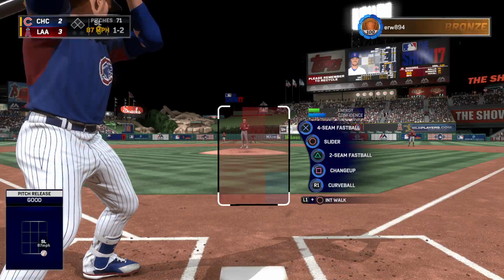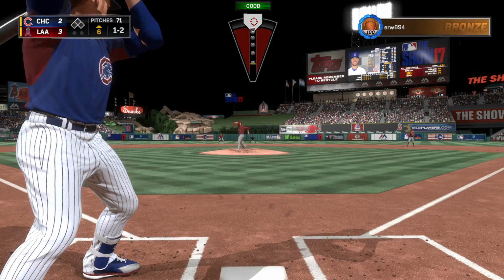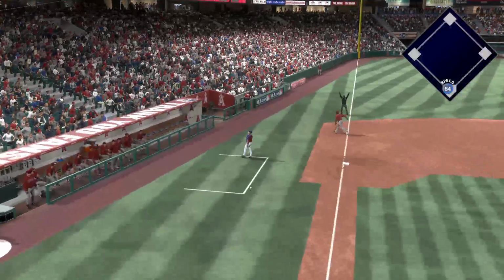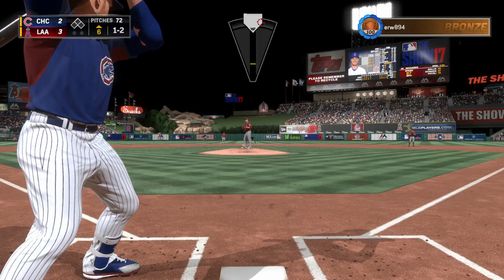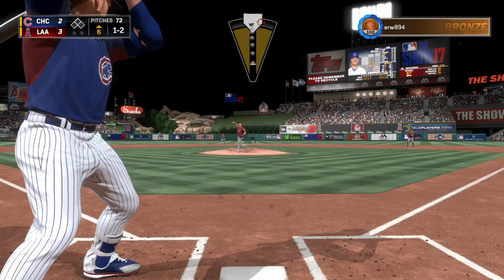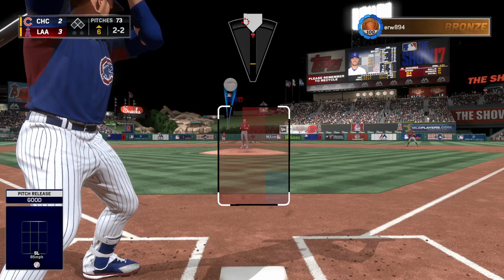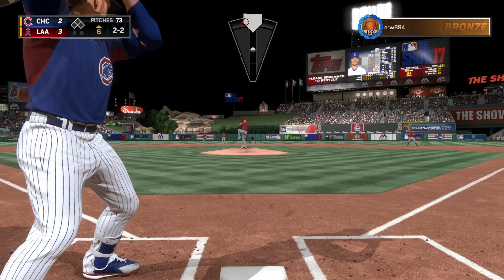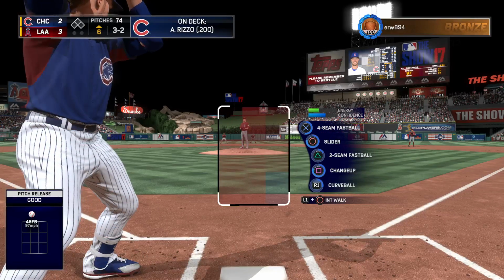Called strike, and he's behind 1-2. You know, when a guy starts to get tired, you often see their breaking stuff start to flatten out, but that's not the case here. Still has a really nice finish on that slider, as we just saw. To 2 balls and 2 strikes now. Looking to punch him out again, the pitch. And that misses there, so he runs the count full now.